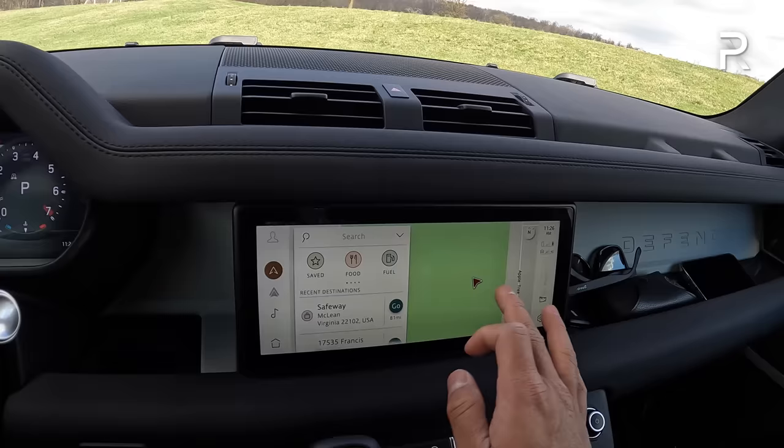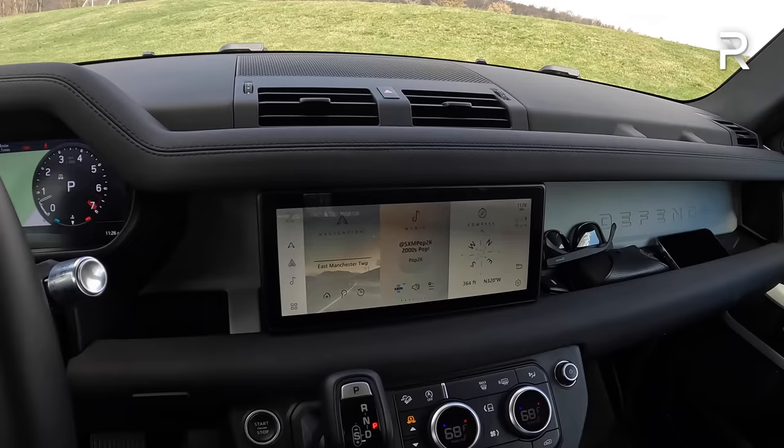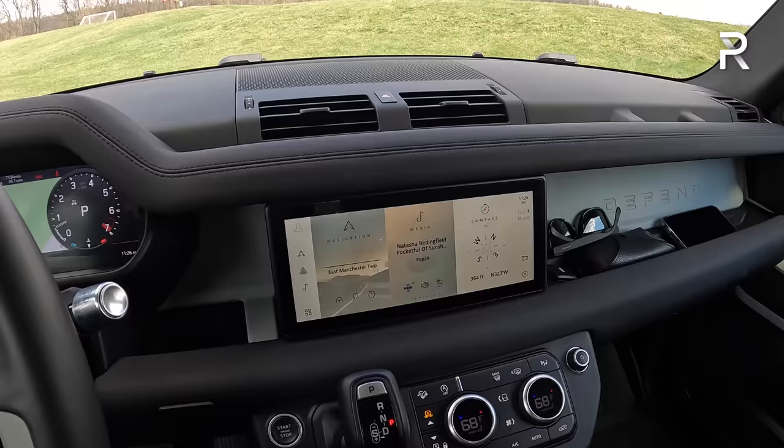Here's the Land Rover GPS. You can see it's pretty snappy and responsive, works well. But most people are probably going to end up using their Apple CarPlay anyways, but it's nice to see that the system itself works pretty well. Not quite as good as what I've seen from the best of Mercedes and BMW and Audi, but still much better than the mainstream offerings.